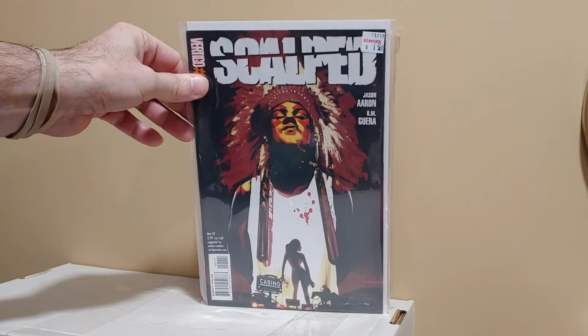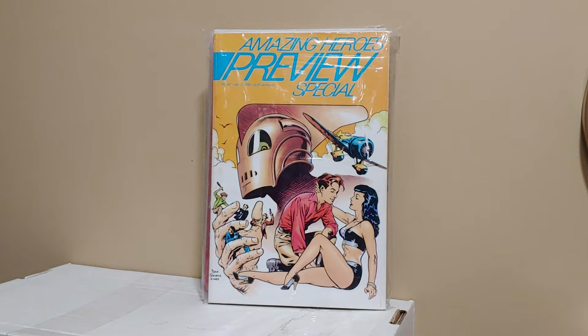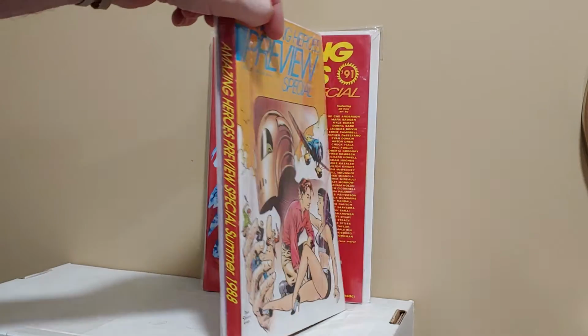And that's it for the doubles. So if anyone's interested, just let me know. Amazing Hero preview special. Speaking of Dave Stevens, this is obviously a Dave Stevens cover. And yeah, just a really thick book, as you can tell here.